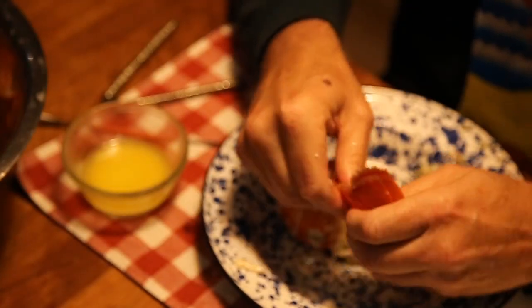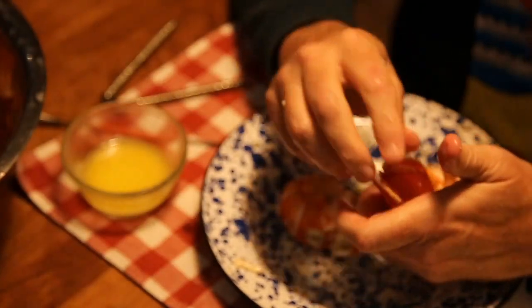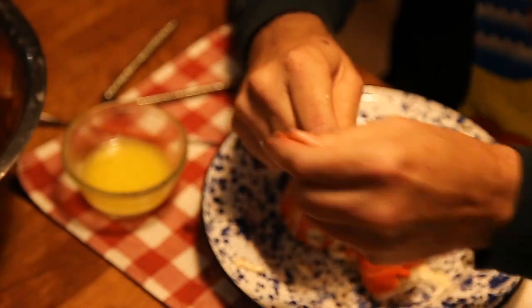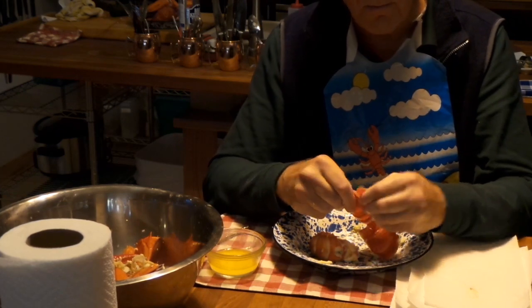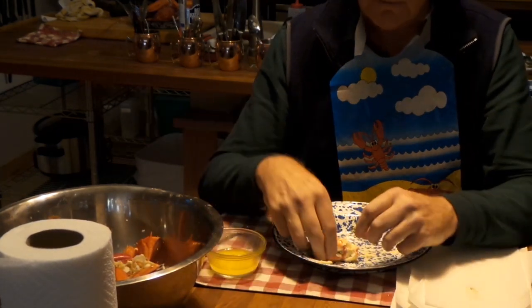I'll eat it. Peel the tail feather. Sometimes it stays in there. Sometimes it's not. But you have 4 tail feathers that you can basically peel and get a little bit of meat out, and it's worth the trouble. Leave nothing to waste.